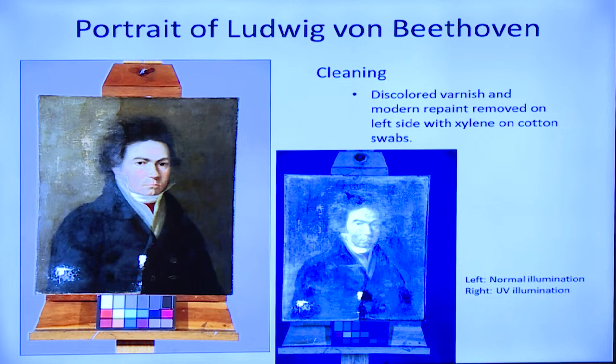Treatment, as expected, is always a very slow and careful process. When the painting starts to have the varnishes and repaint removed, it results in the painting looking significantly worse as these old damages are revealed. So what you see here is the discolored varnish and repaint has been removed from the left side of the image. So this side has all of the top layer of varnish and repaint removed from it. So we're seeing the painting as it actually exists in its original state. So what you see there is the artist's hand.